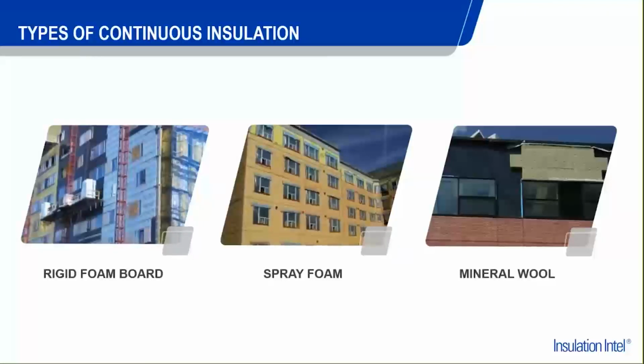Spray foam itself is another good option. Want to be careful that you use only closed cell spray foam in these applications. Open cell spray foam in this environment can act like a sponge. Of course, it isn't left exposed generally, but to make sure you get the water drainage characteristics, closed cell is going to be the primary option for exterior continuous insulation.